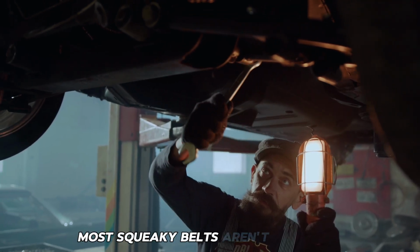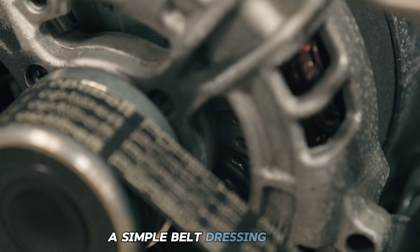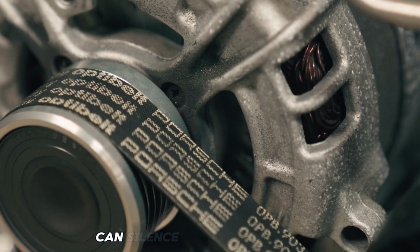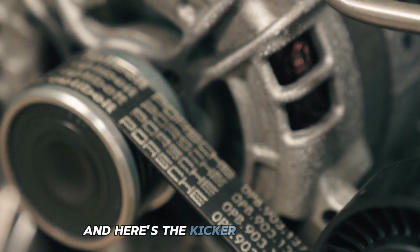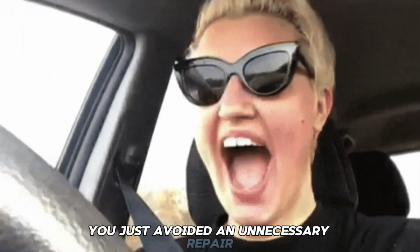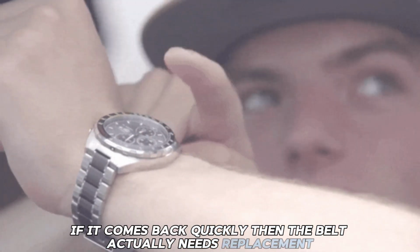Most squeaky belts aren't worn out. They're just dry or glazed. A simple belt dressing spray applied to the rib side of the belt while the engine is running can silence the noise instantly. One can cost a few dollars and last for years. And here's the kicker. If the squeal stays away, you just avoided an unnecessary repair. If it comes back quickly, then the belt actually needs replacement.